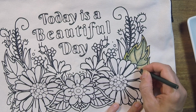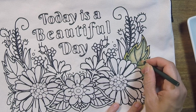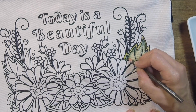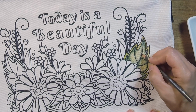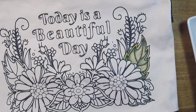Now, the surface itself, the canvas, is extremely textured. I mean, it's canvas. That's to be expected. And in some places, the color didn't take into the textured crevices as well as regular paper would. So you just have to make several passes with each color and press a bit harder than the light pressure that I usually use. But again, not a problem.